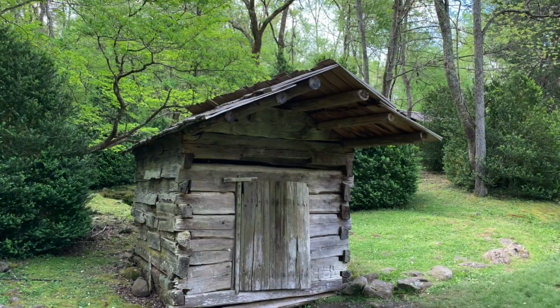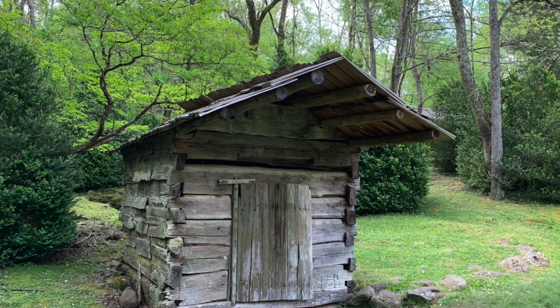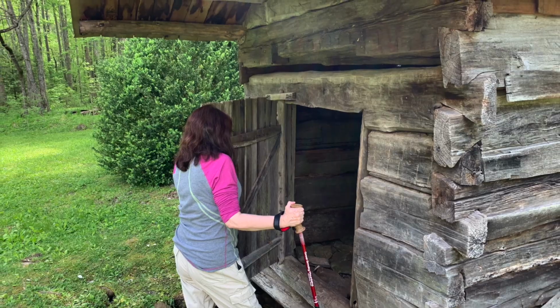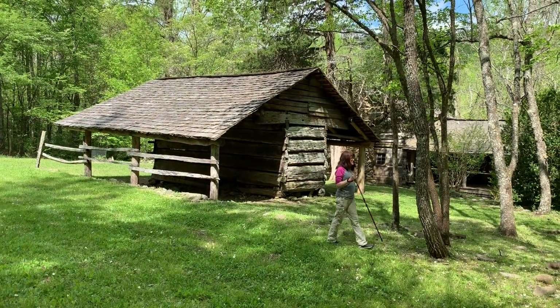This would be considered a spring house, where they would store stuff that they didn't want to perish, and there was a spring that runs underneath it, and the cool water from the mountains tries to keep it cool inside.